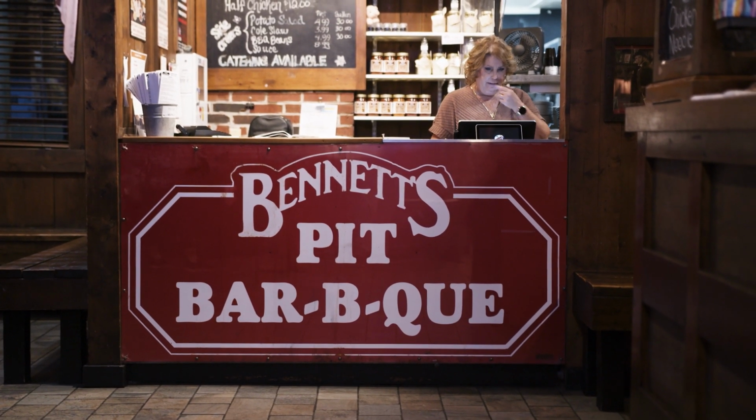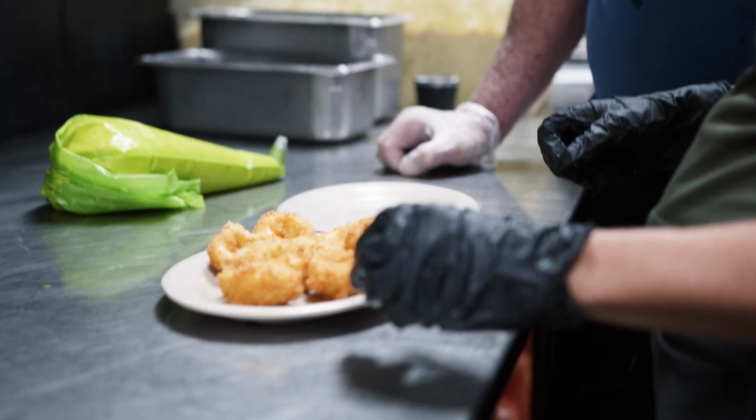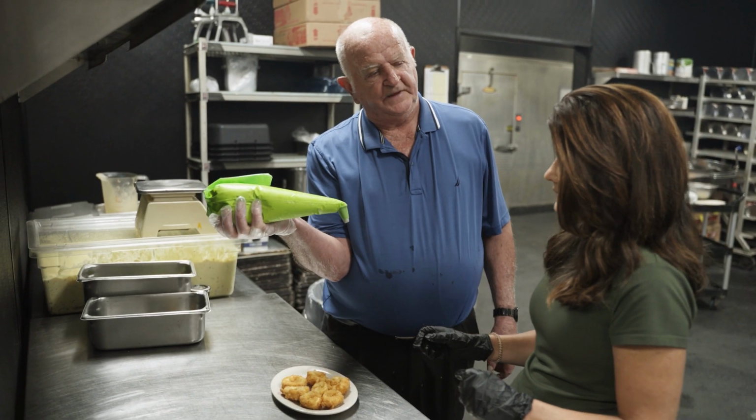And you say you judge the color. That's how you know when they're ready. Not by the way, the golden brown color. Okay. This is your deviled egg mix.